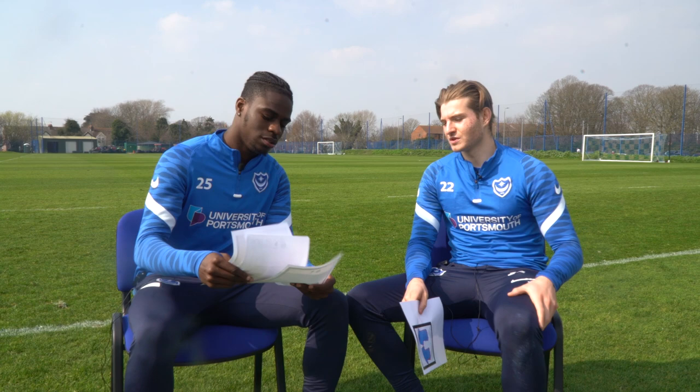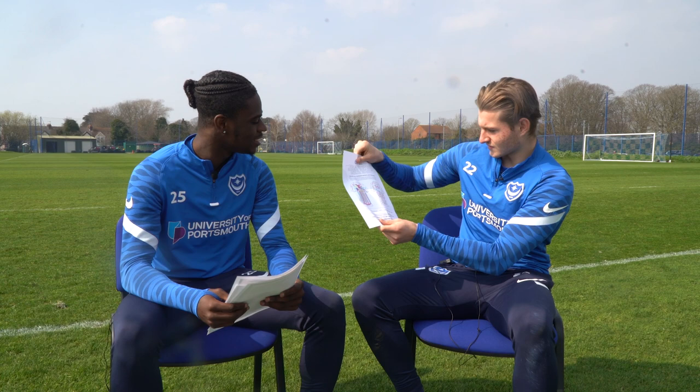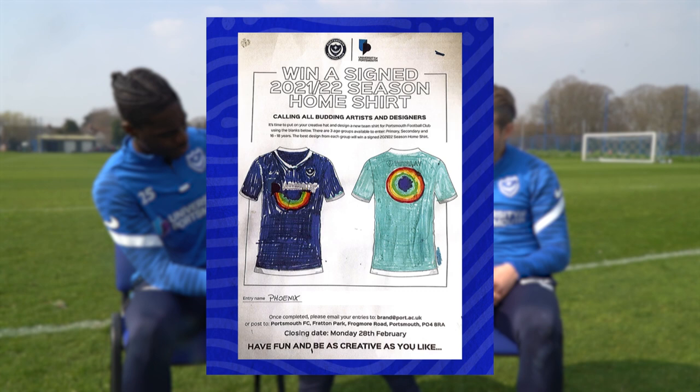So third place goes to Ella Blackford, who is six, which is, I think, a great little drawing. Nice drawing, isn't it? Yeah, potentially for the future. In second place, we have Phoenix. This nice design here, nice colourful rainbow, another unique one. Seems to be a trend, doesn't it?